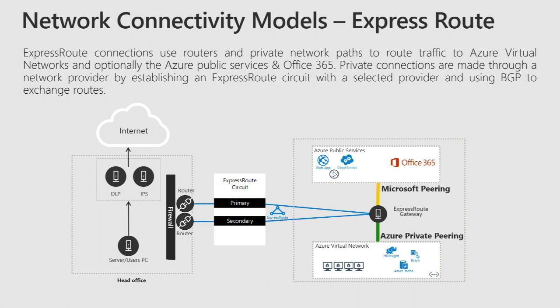But the circuit consists of two circuits, a primary and secondary. We have two routers on either end, which means we can burst over the two links, and we can take routers out for maintenance without you noticing. They consist of two types of peering. Microsoft peering is where we connect to public IP space, Azure IP space, and also Office 365 IP space. Azure private peering is where you connect those site-to-site VPNs through the ExpressRoute circuit to an Azure VNet that you control. So it's essentially just a routing path from the edge of your network to the edge of Microsoft's.